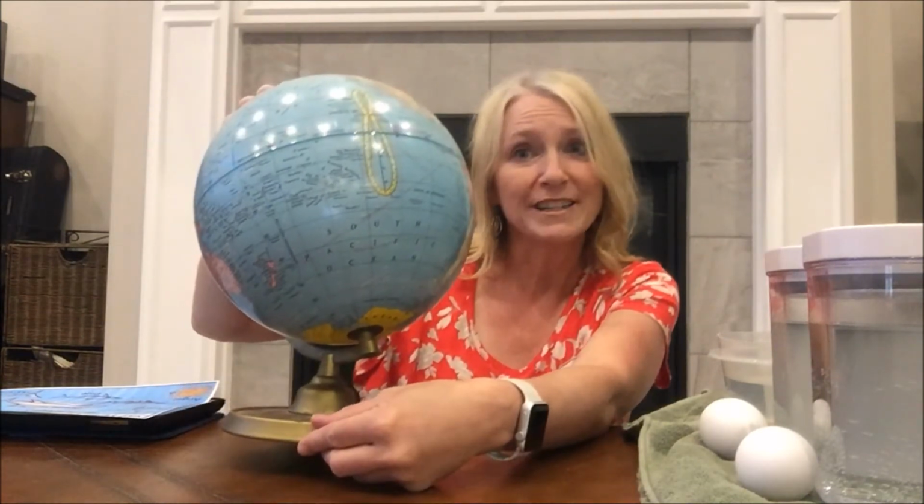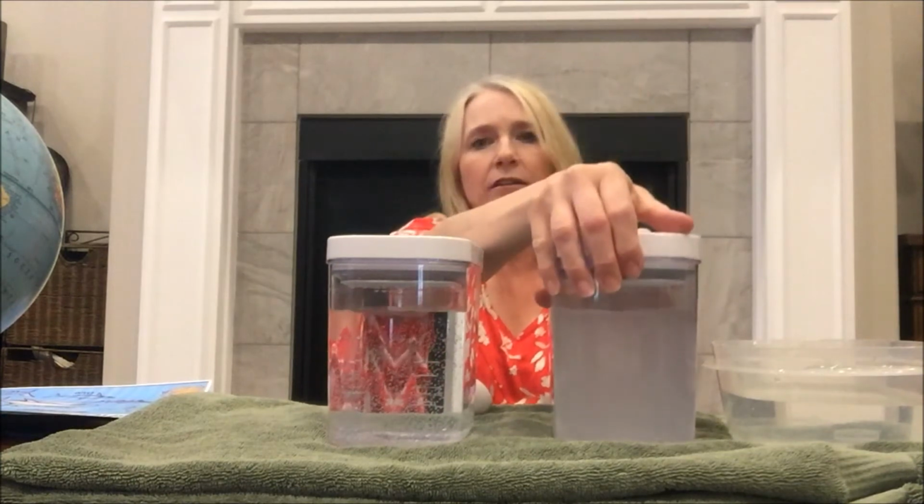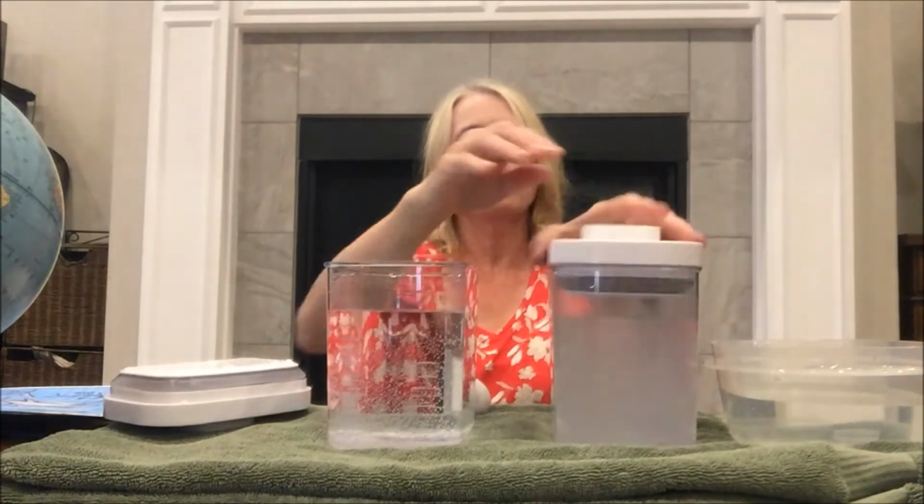But ocean water is not the same as water we drink. Ocean water is very salty. Because of the salt in the ocean water, things float better. Let's do an experiment and see how it works. Here is some fresh water that you would drink, and here is some water full of salt like the ocean. Let's open them up and watch and see what happens if we put some eggs inside.